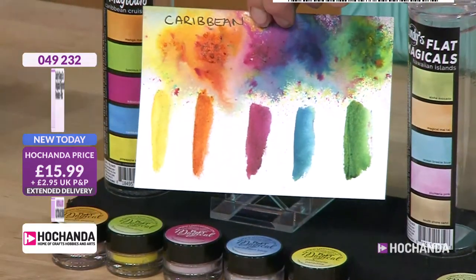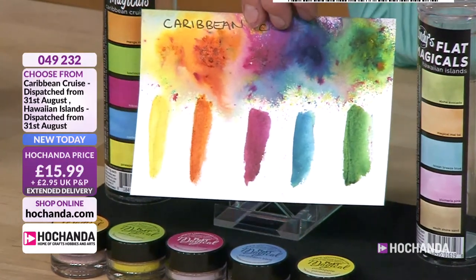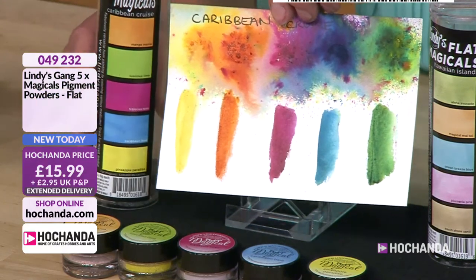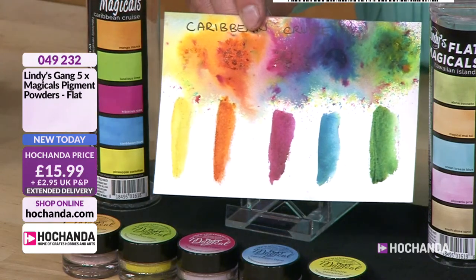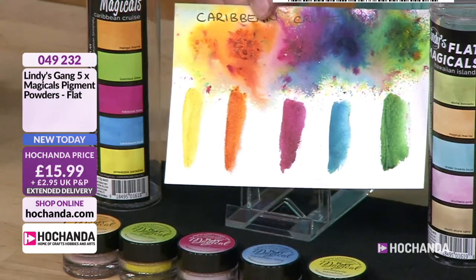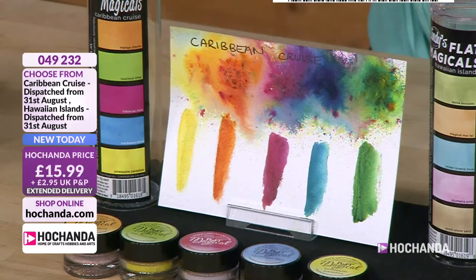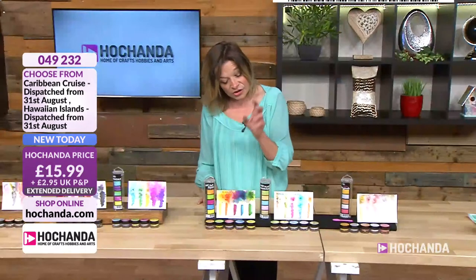And now this is an absolute essential, having flat colours, because your flat colours will just give you an absolute burst of colour. I mean, that Caribbean is sensational. It says flat, but it isn't. When you look at the yellow, it's still got richness in it. The blues, you're still getting other colours coming through. You've got such depth with these colours, even the flat one. So that's your first one. That's your Caribbean Cruise. Stunning.